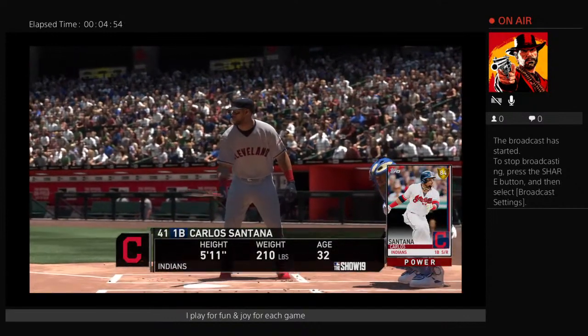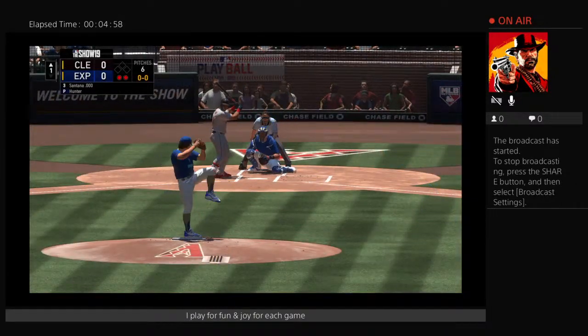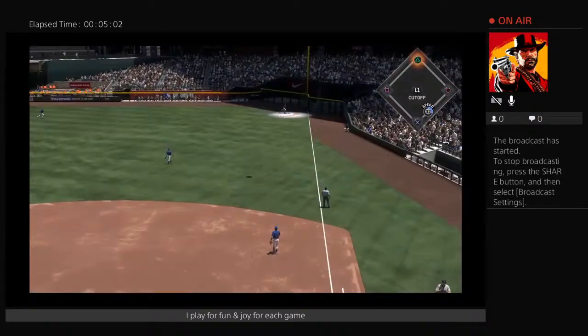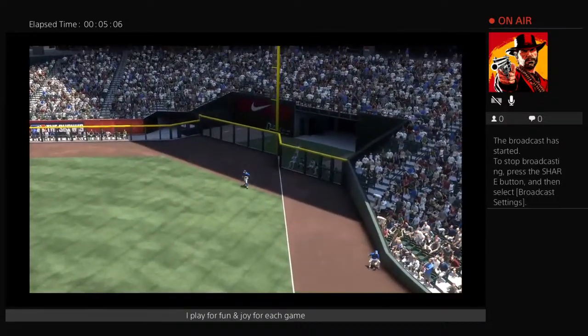So bases are empty here with two gone, and that'll bring in one of the best on-base percentage players in the game, Carlos Santana. Pulls this one into the air out into right field. Garcia has a read on it, and the inning is over.